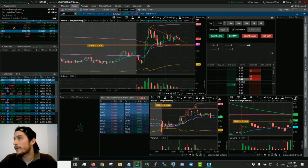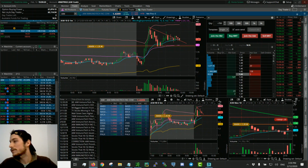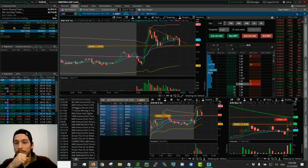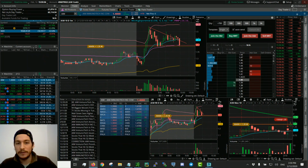All quiet on the market front, guys. All quiet. We're waiting for some pops, some reversals. I think AIM entry right here, 1.4. Look at that. Big support being held. 1.4. Can it crack? Are we going to get a crack here?